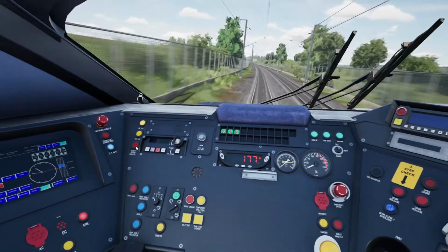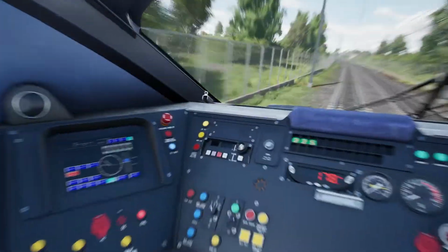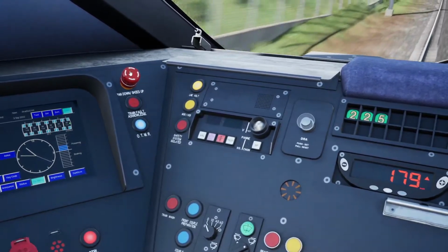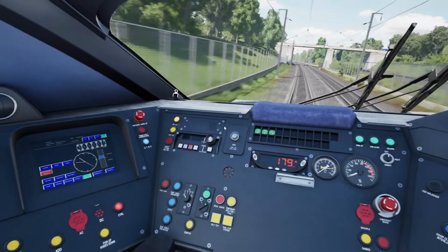Safety system isolate is just telling us if we have a safety system off, which I think we actually do today, and I'm going to have to make sure I turn those back on. On train monitoring, train fault, pan down, shoes up. So that's like an emergency plunger.